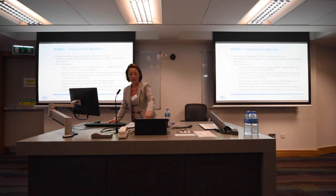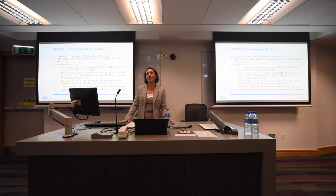The SCMG Framework Alliance, as I said, was a Hackney Homes and Homes for Haringey £200 million capital housing refurbishment project under 2 linked framework alliances using the 2-stage open book model. The SCMG Alliance created a multi-client, multi-contractor team working with a range of SME subcontractors and manufacturers under a standardised system of costing and long-term engagement, and it's really created major savings and significant qualitative benefits.